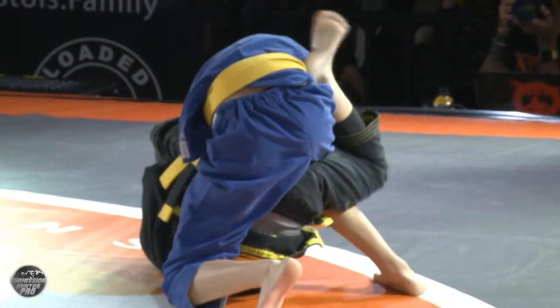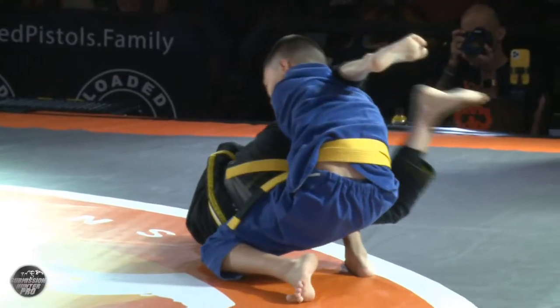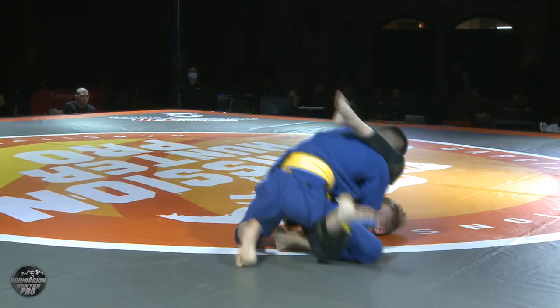Colt has the arm bar right here. He can hit this arm bar off the Americana. He's got to turn his hips. Got to get his hips out. There it is. He's got to bite down hard with his legs. Got to separate the hands.